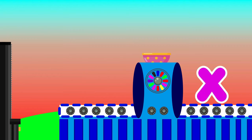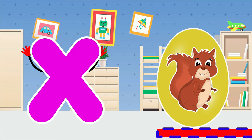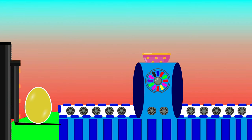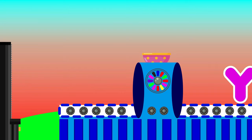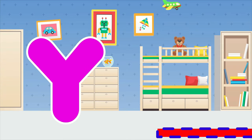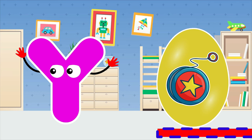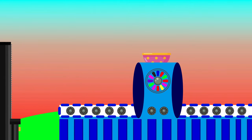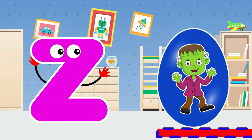Here is an alphabet X. X is for zebras. Good job. Here is an alphabet Y. Y is for yo-yo. Here is an alphabet Z. Z is for zombie.